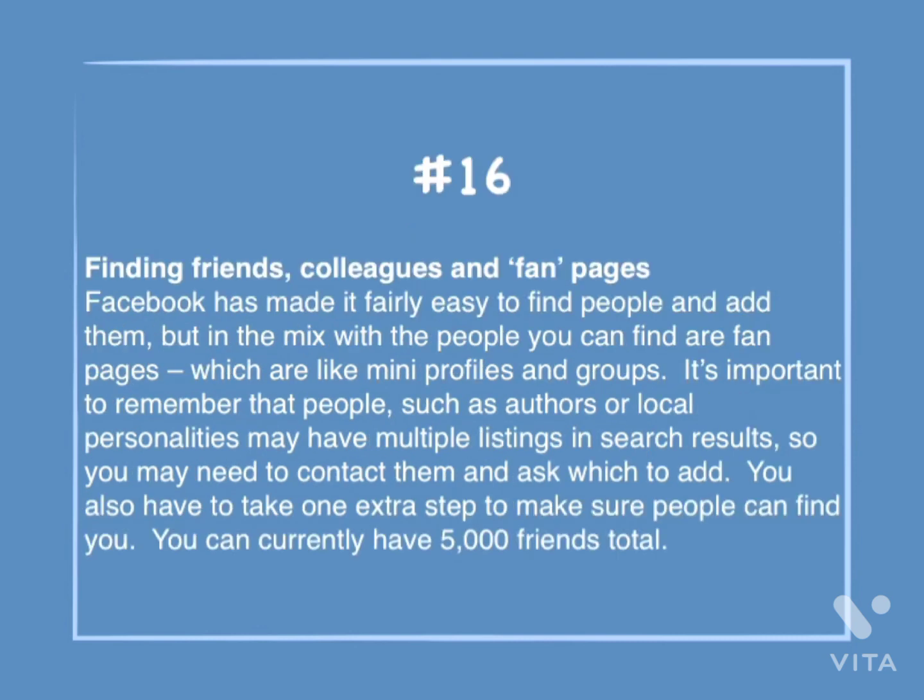Number 16. Finding friends, colleagues, and fan pages. Facebook has made it fairly easy to find people and add them, but in the mix with people you can find are fan pages, which are like mini profiles and groups. It's important to remember that people, such as authors or local personalities, may have multiple listings in search results, so you may need to contact them and ask them which to add.